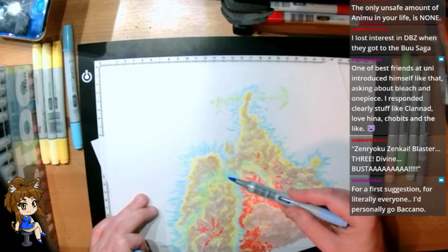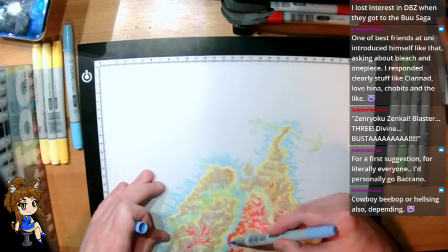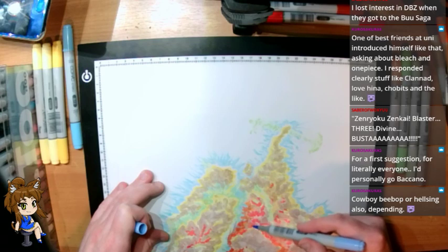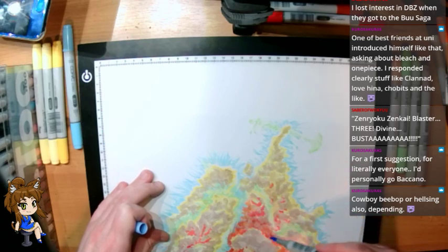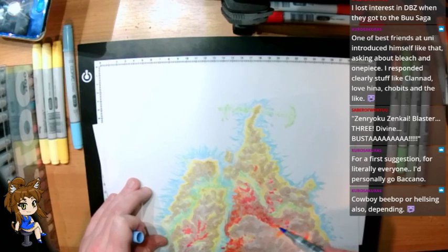Right, so let's... Oh god, that's smudging everything. Oh, it's a unique colour. Give it that. Whatever it is, it certainly isn't blue anymore.